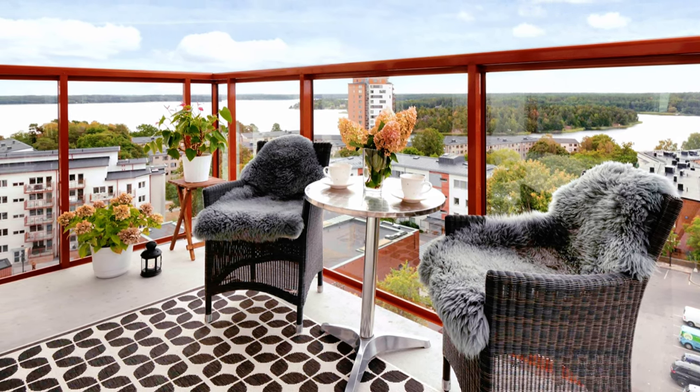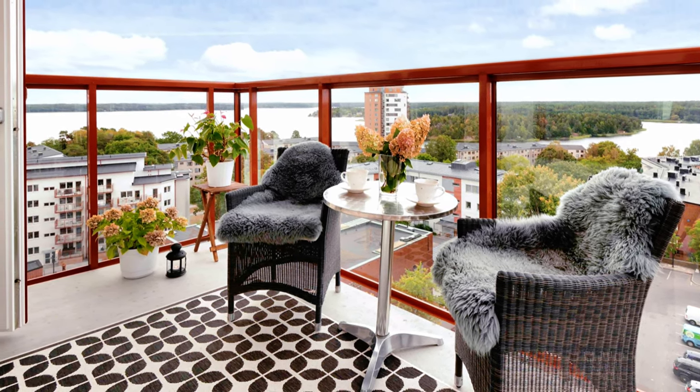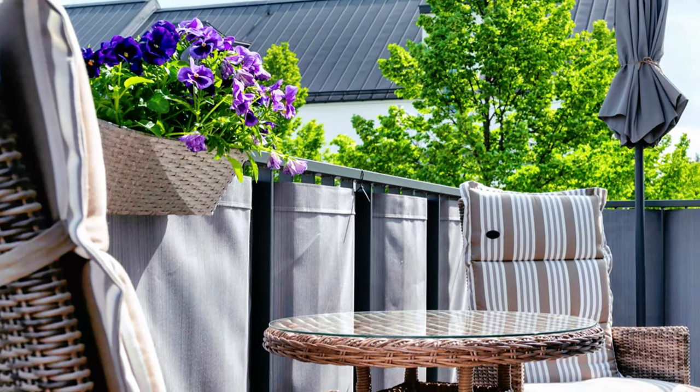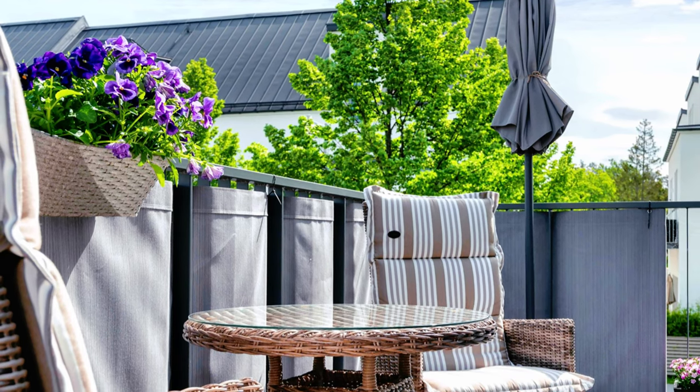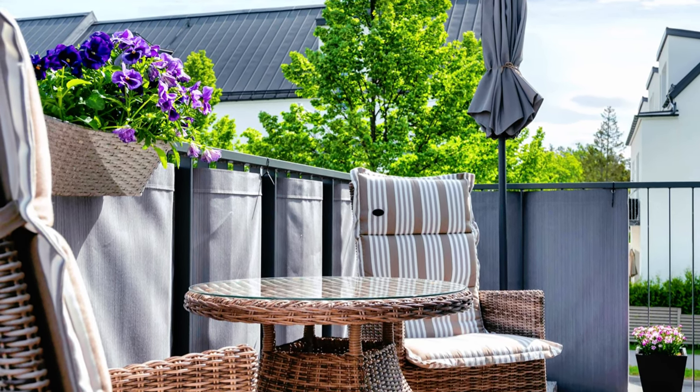Make the most of your outdoor space. After all, now is the right time. The warm weather is here, and with it, our desire to go out and enjoy our small outdoor space.